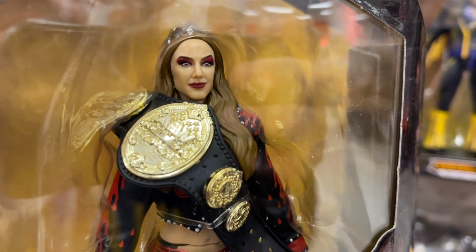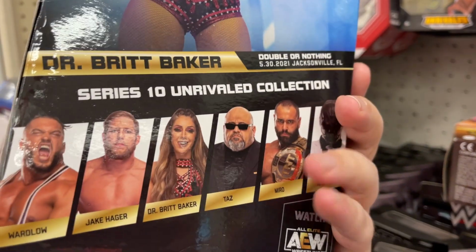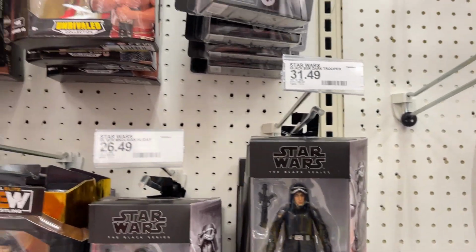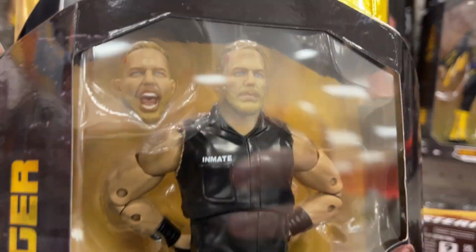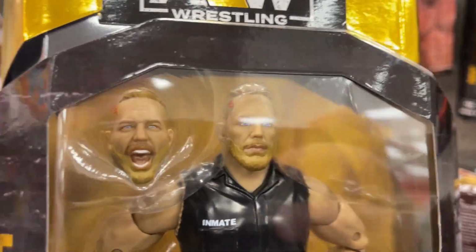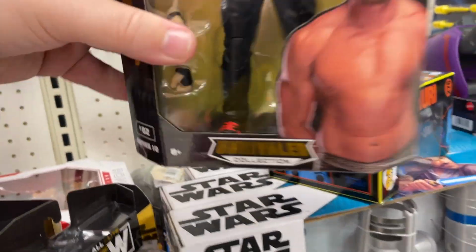Hello, as I say it. There's Britt. Got the title belt. I guess that head sculpt's better than the last one. Very cool. So there's Jake Hager. Pull him down, we'll take a look. This is turning into the AEW video, right? Inmate. Not bad with the head sculpt, so that's pretty cool. Alright, so we found some AEW little wave.